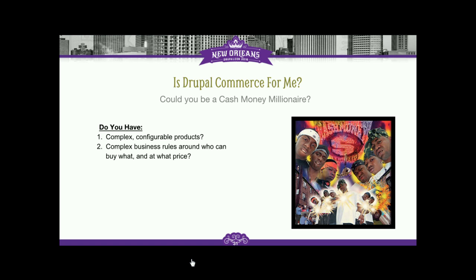Secondly, do you have complex business rules around the pricing of your product? So we touched on that a lot earlier. Do you have volume-based pricing, or maybe the breaks in quantity are unique per customer, or the breaks in quantity are unique per product? Off-the-shelf commerce platforms are going to try to wedge you into a very specific setup of how those things can be structured, but likely your client who's selling to other businesses has very specific rules.